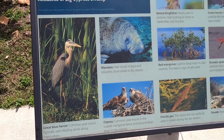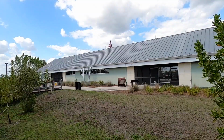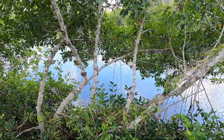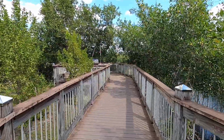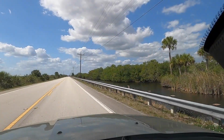Continuing along US 41, we came upon the Daniel Reed Visitor Center for Big Cypress, so we decided to stop because why not? Now, this was a smaller visitor center than the other one, and not as much to see or do, although there was a small boardwalk trail and they had a unique passport stamp, so we went ahead and grabbed that.